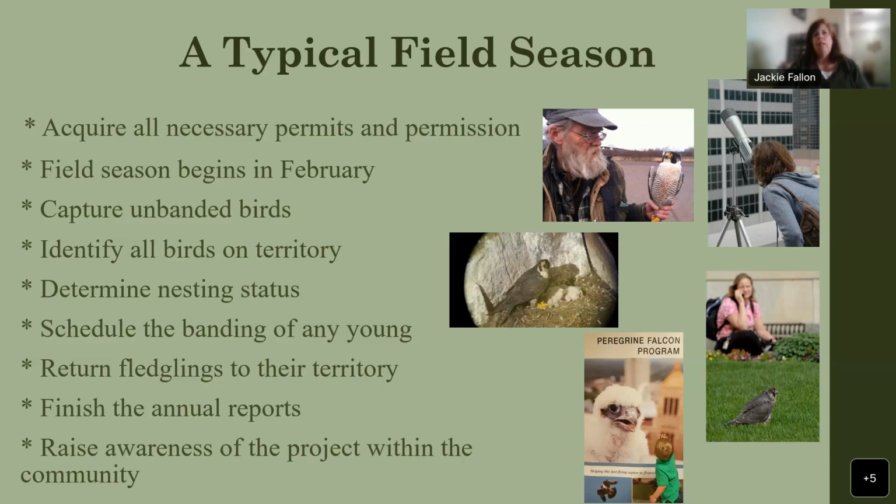If they're nesting, when did the young hatch? When the young hatch, I only have anywhere between 18 days of age and 22, 23 days of age to band those chicks. Peregrines need to be at least 16 days old to fit the band properly, so the leg is long enough, but older than 22 or 23 days old, chicks start to run.